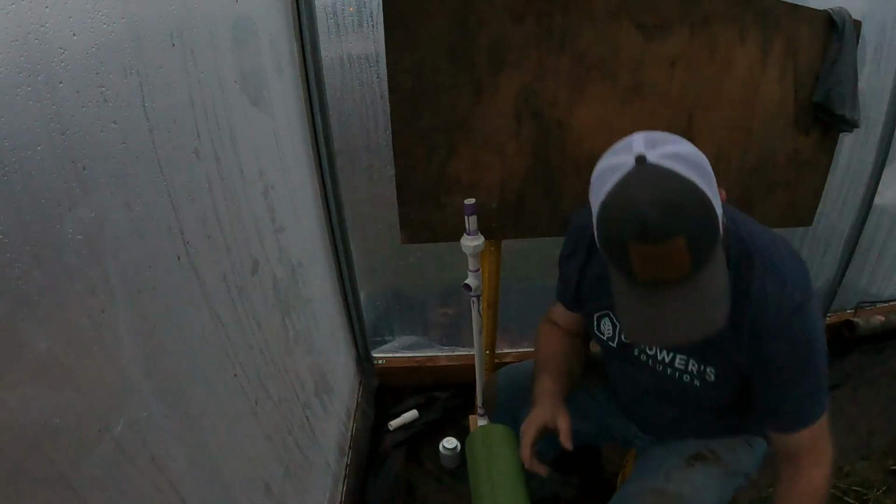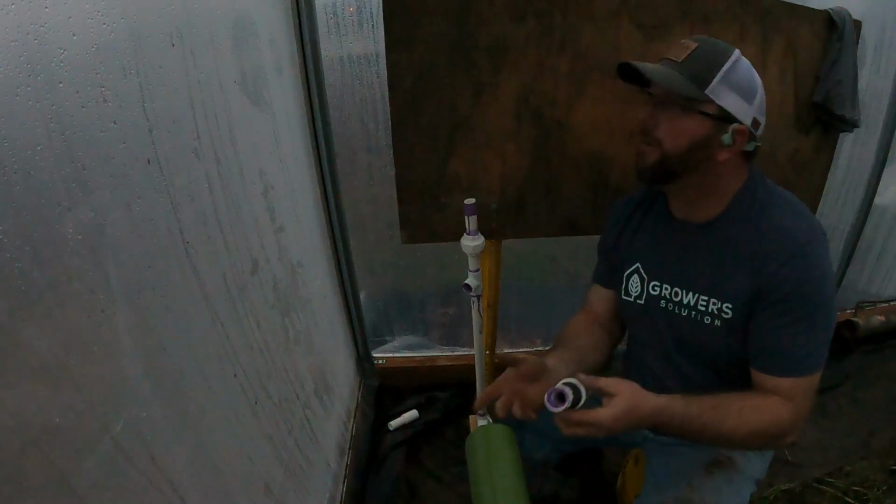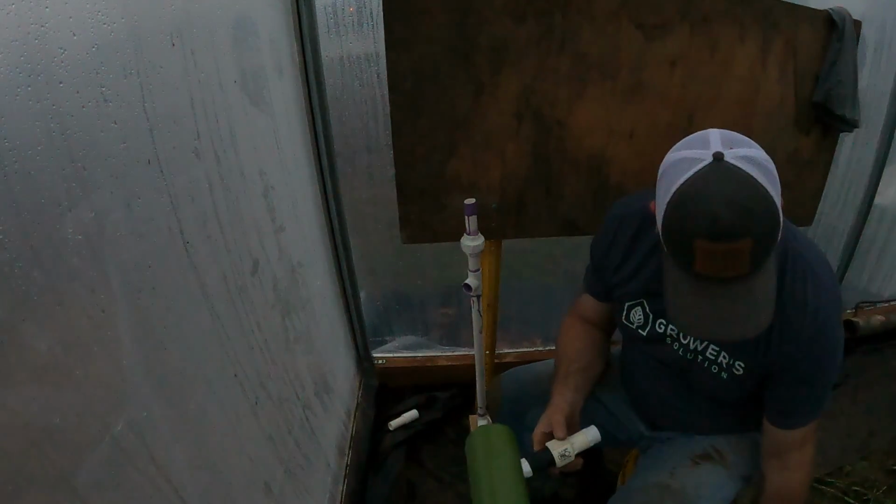So it's getting dark and getting dark fast. Probably not going to be able to finish this tonight. Man, I don't like this new time change, but what we got to deal with.